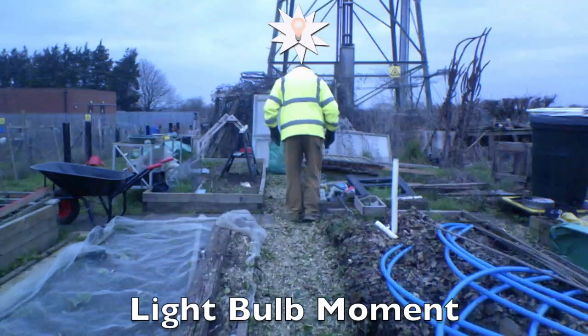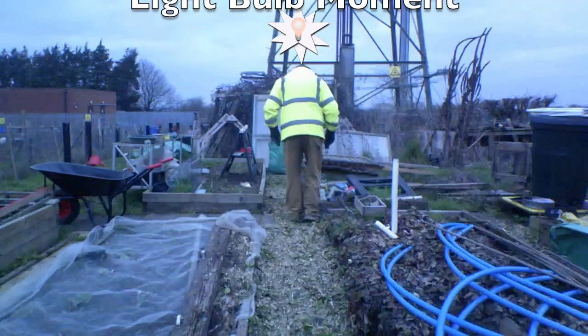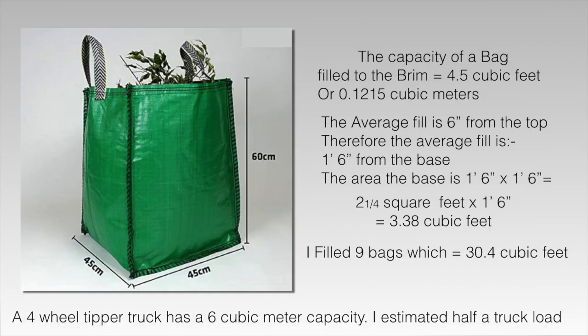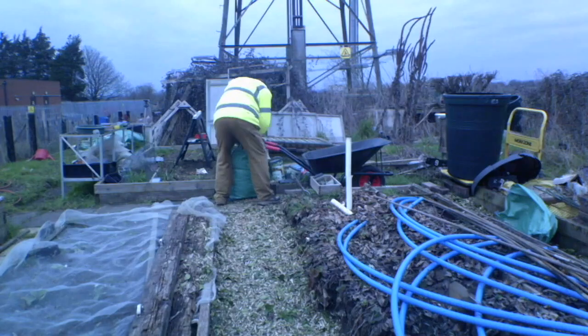A canvas bag is 1'6" by 1'6" at the base, therefore filling it to an average of 6 inches from the top, we then have a base of 1'6" by 1'6" by 1'6", which is 1/8 of a cubic yard. And I've got 9 bags, which then gives us 30.4 cubic feet, or 1 1/8 cubic yards.